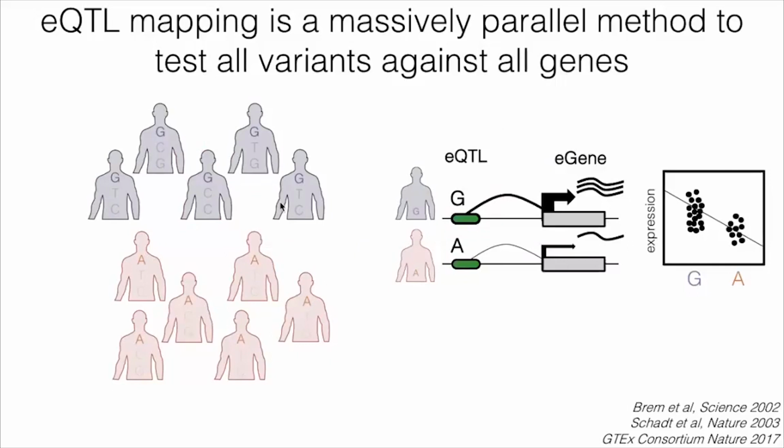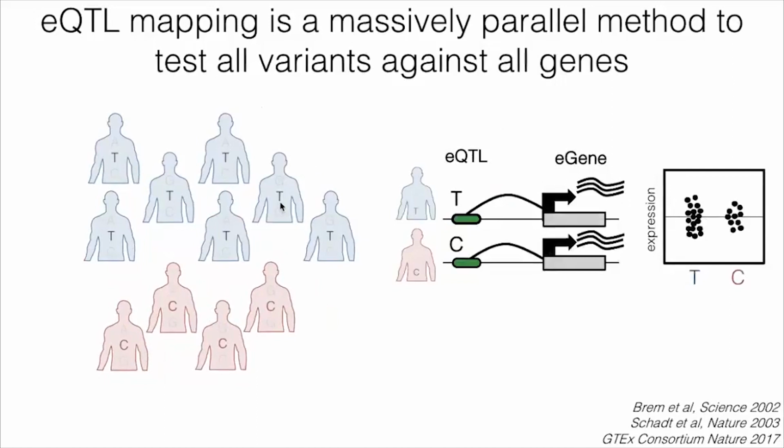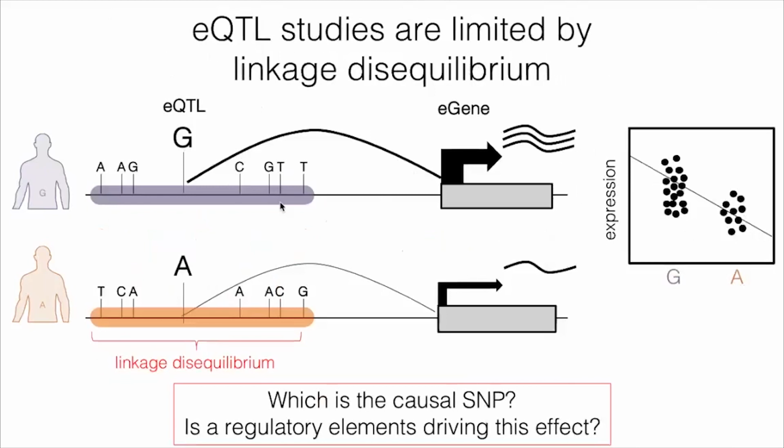And these are great because you can resort the population and you reuse the data set over and over again to test all variants you've captured against all transcribed genes you've captured. However, as an enhancer gene pair screen, eQTL studies are limited by linkage disequilibrium because variants fall in long haplotype blocks, and it's very difficult to figure out which is the causal variant that's driving changes in the gene's expression.